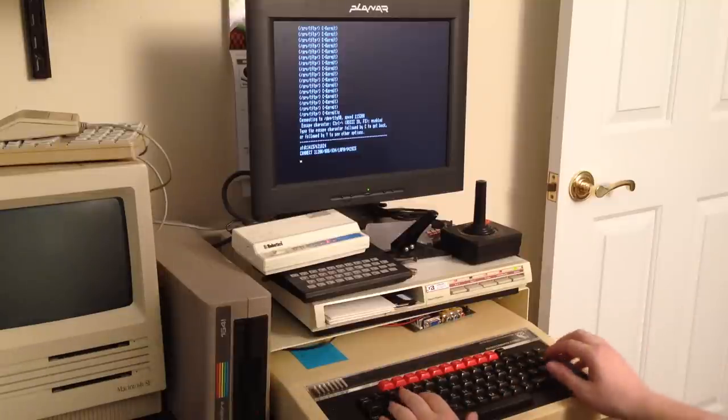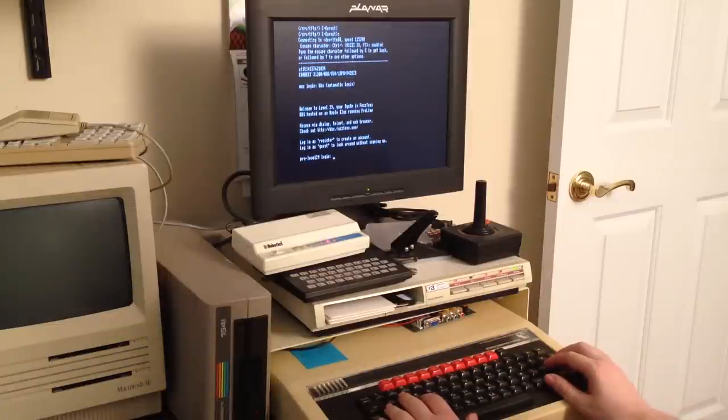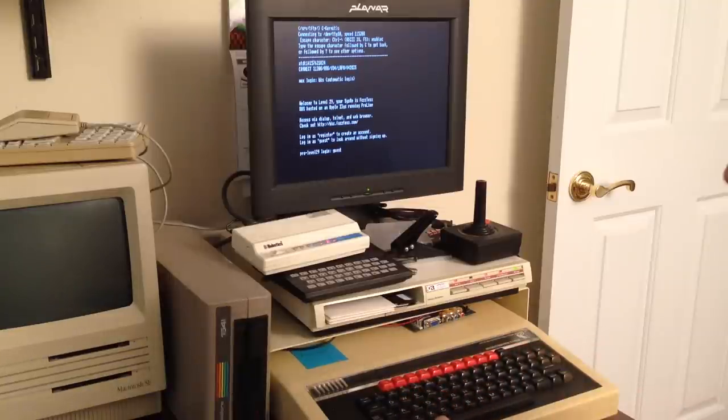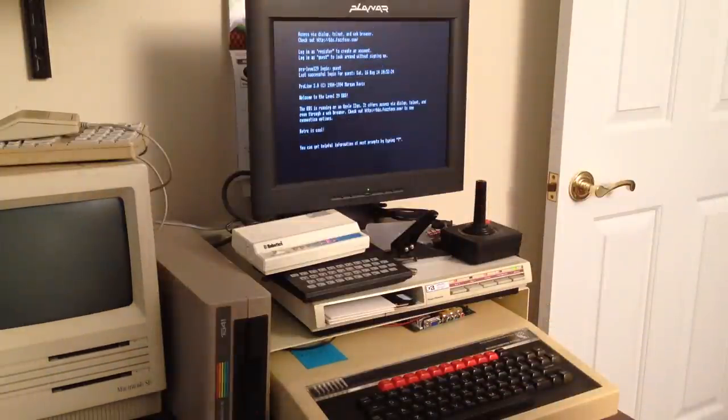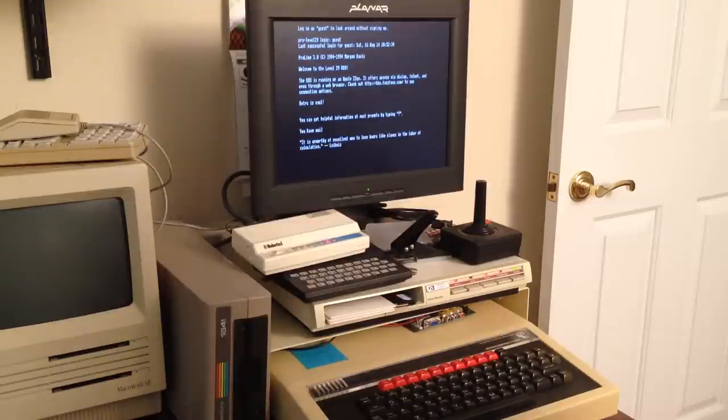And it connected. And there we are, we're logged in. So it didn't just connect at a very slow rate, it connected also at 31K. That is way better than 300 baud. And that is impressive for something that everyone on the internet has been insisting is impossible.